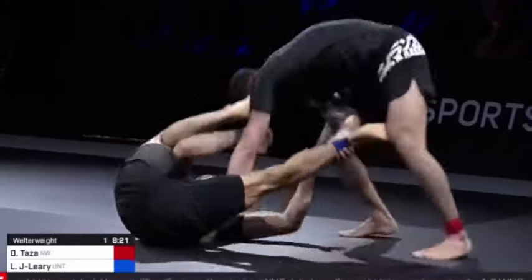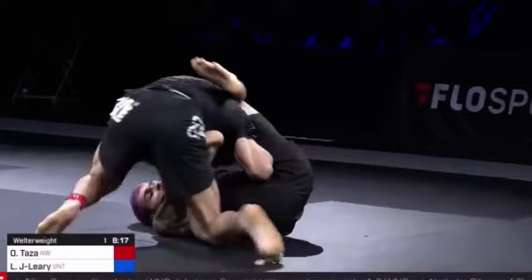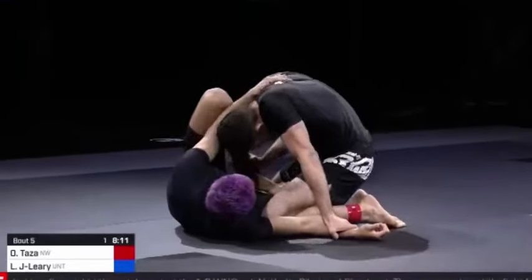No, I agree, and I think Taza's doing a great job. Actually, he's passing towards the head. We see him do it again here. There's been a couple of times where he almost gets his chest-to-chest connection when he goes towards the head, but Levi Jones-Leary is able to bring his feet inside and start to do that recovery.